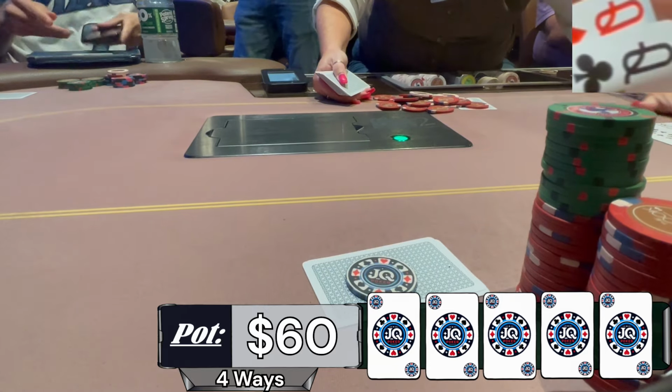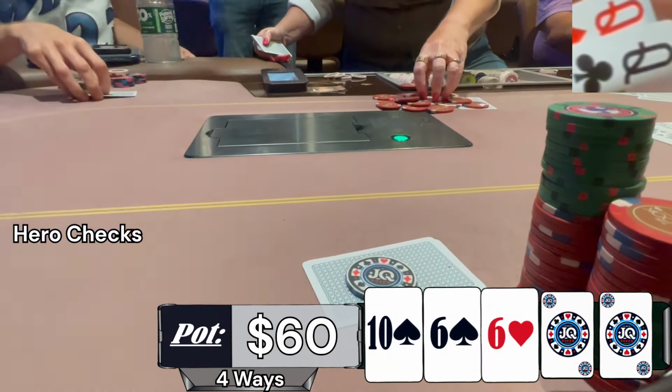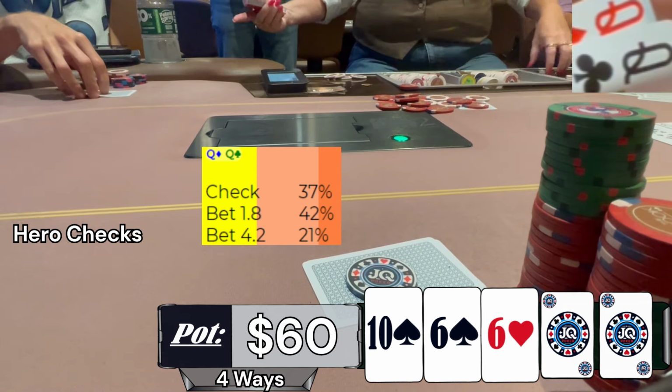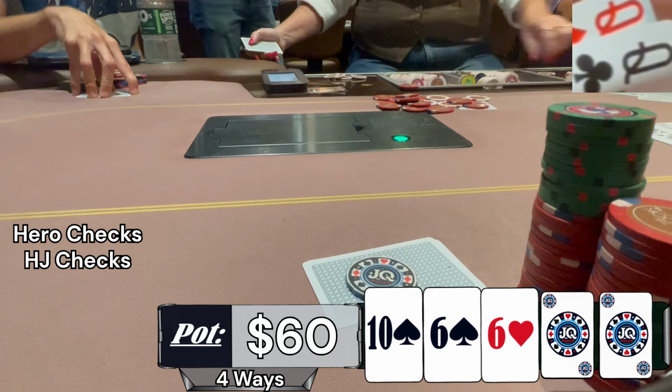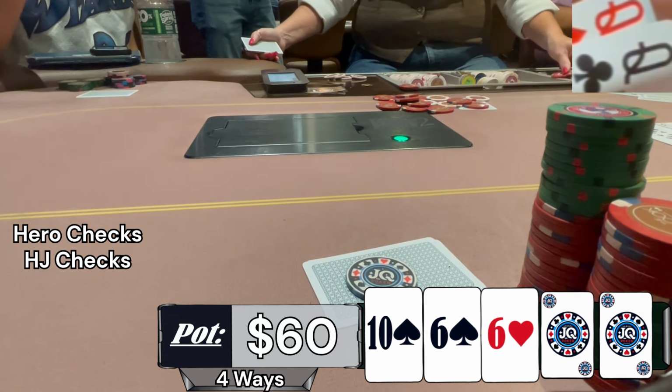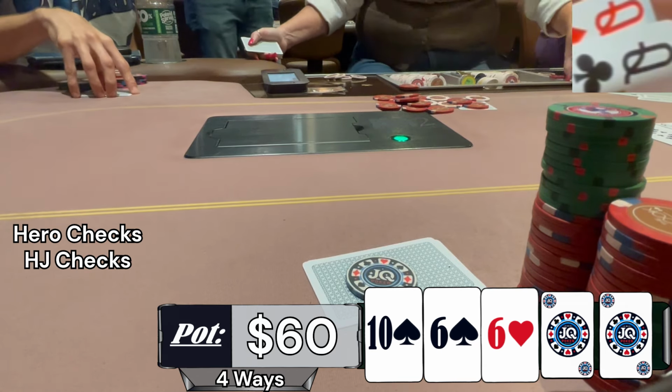I decided to check. Heads up against the button, we're checking quite a bit, but I think multi-way, a checking range here is probably fine. We don't really want to be inflating pots out of position too much. This also allows us to disguise the strength of our hand and gain some information from the other players.